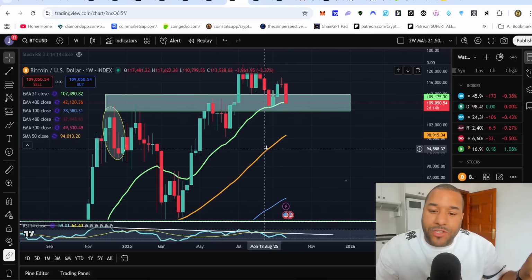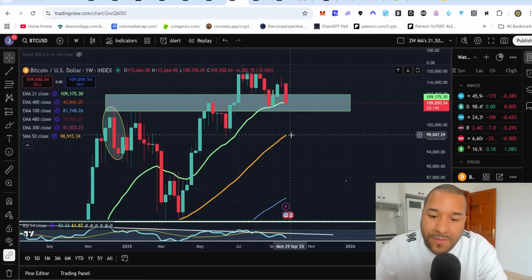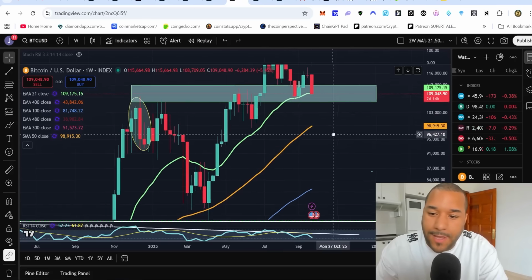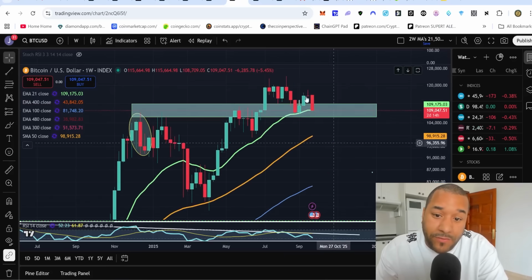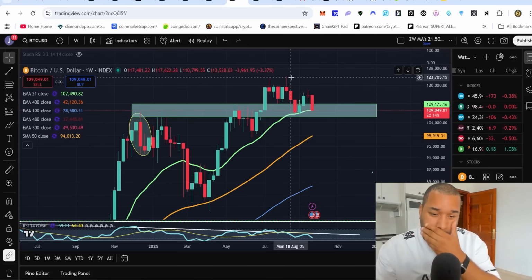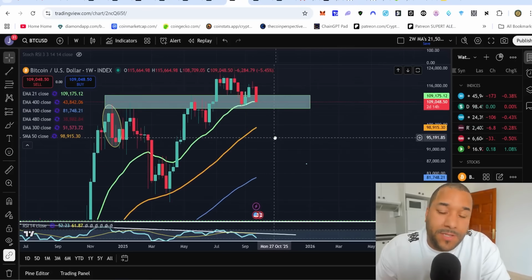Remember, these moving averages are moving with it as well. But it must hold that, because if it breaks that and it starts going to like 97, 96, 95, 94, yeah, guys, you've missed the top. And it was actually around about the 122K mark that I was telling you, 122, 123. So we will see what happens in the future.